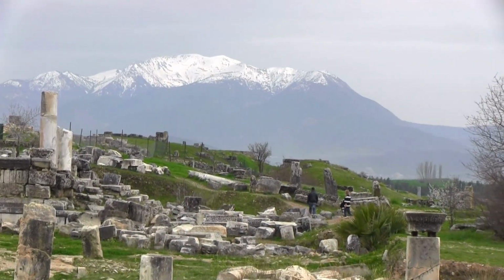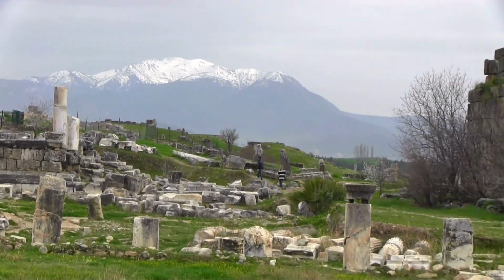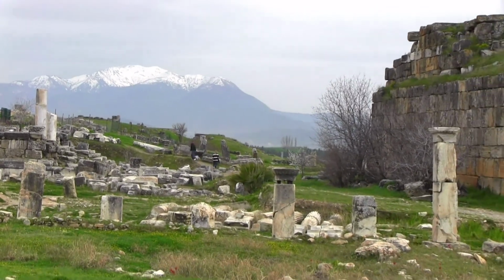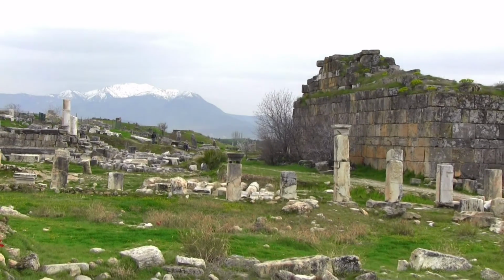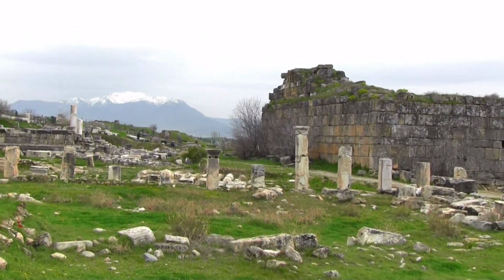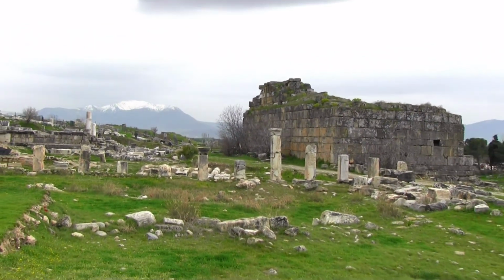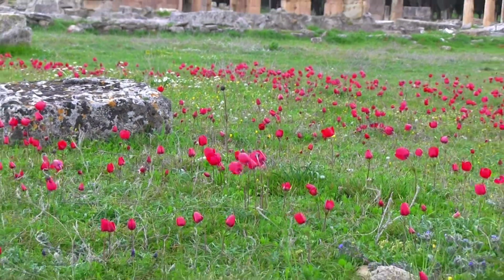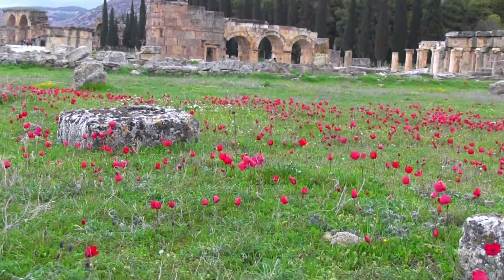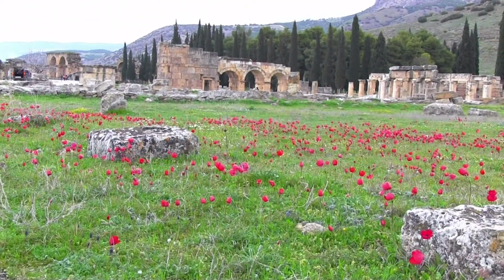After waiting in the warm thermal springs, we were ready to explore the ancient city of Hierapolis, a thriving healing center for some 4,000 years. Doctors used the nearby water as a source of medical treatment for their ailing patients. At its peak, archaeologists believe up to 150,000 people lived in the city.